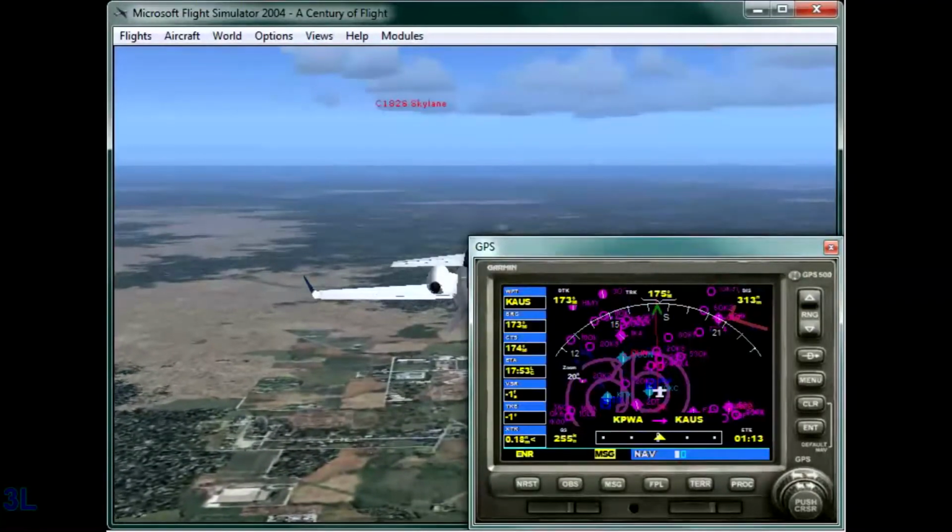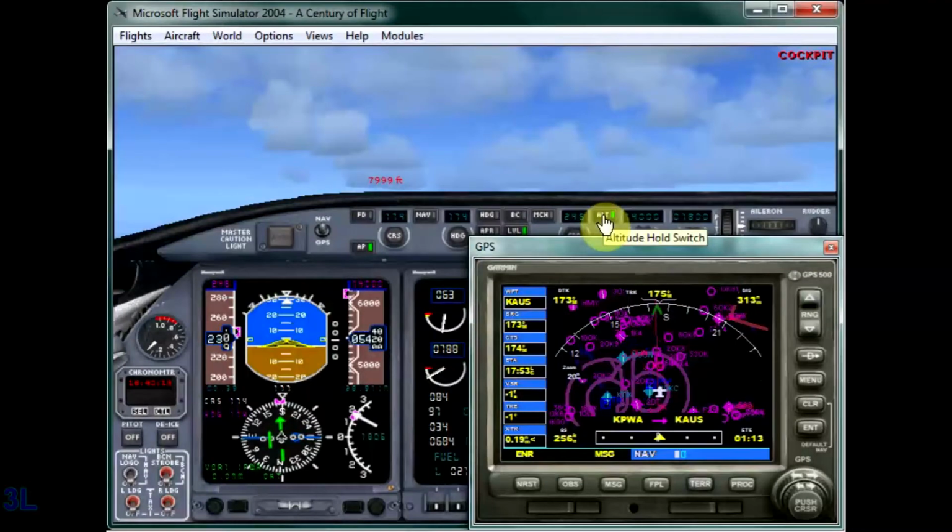Watch my altitude. As soon as I get over 10,000, I can increase my speed.